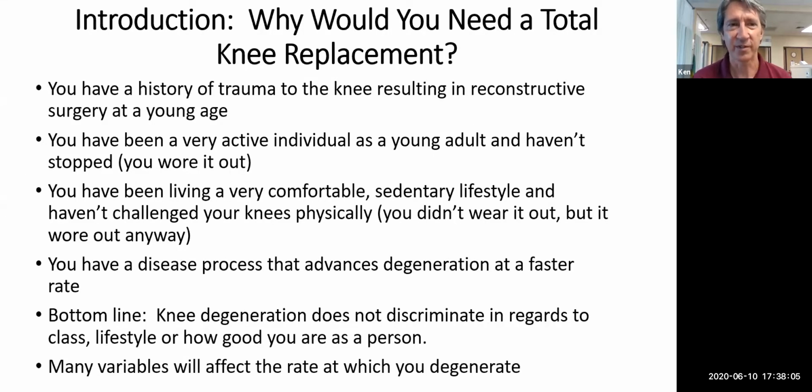So why would you need a total knee replacement? Well, you may have had a history of trauma in that knee, a car accident, a fall where you've fallen off a ladder and landed on your knee. There are just so many stories that I've seen, that you guys have had through friends or that have happened to yourself. You've had a reconstructive surgery maybe in 1970, maybe in 1960, maybe 1980. As you've aged now, that knee's started to change.